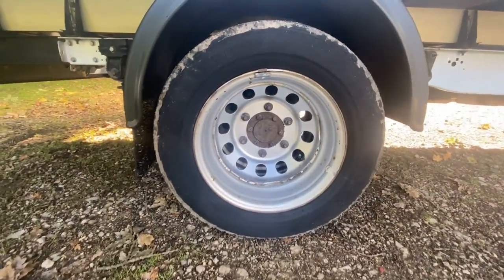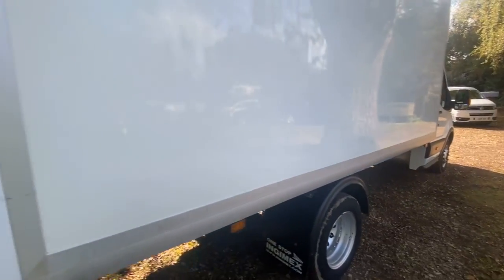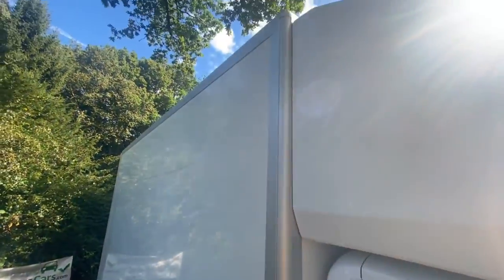So driver's side wheels in good condition. Tyres, I'd guess at 3 or 4 mil. The actual panels on the sides are really nice and clean. Everything looks bang on.